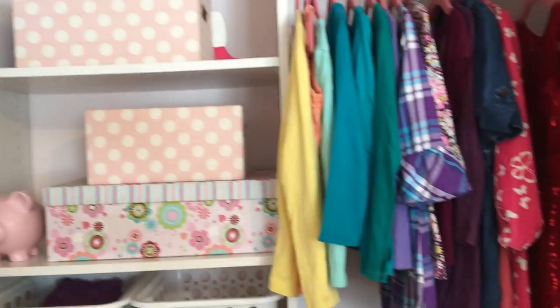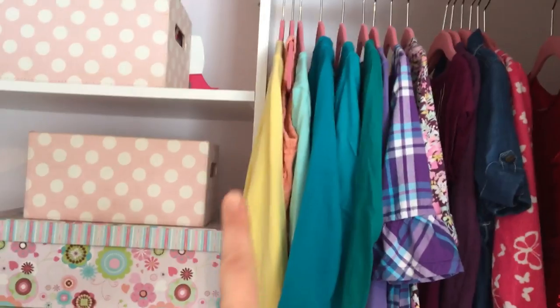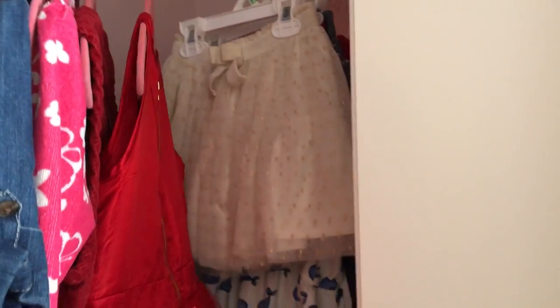So I just tidied it all up and hung her clothes. They're kind of all color coordinated with dresses and skirts and things in the back with summery things behind because it's winter right now.